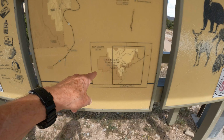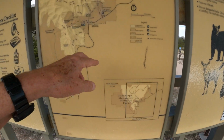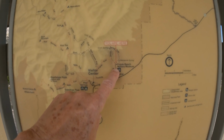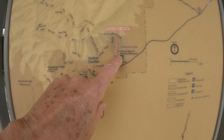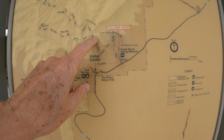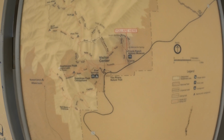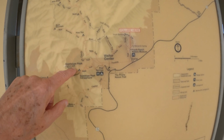Well, right now we're in the Guadalupe Mountains National Park. We're going to look at this area blown up here. And it says we are right here at the Frijole Ranch History Museum and this little corral. We're just going to have lunch. We're not going to do any hiking here because we have to travel another 4 or 5 hours to get to our next place after lunch here.